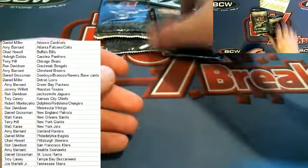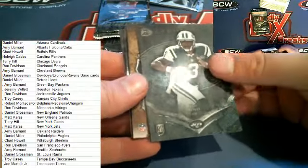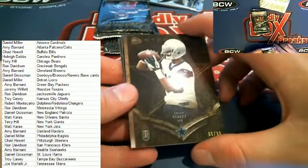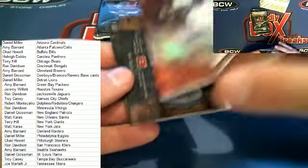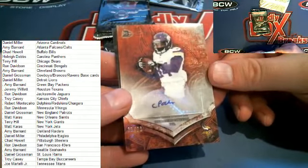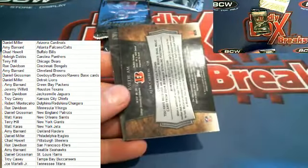Jason Barrett. Next up, here we go. Taj Boyd. Devin Street right here, 5 of 99 for the boys. That is going to go out to Daniel G. CPAT right here. 5 of 99. Nice looking card right there. Minnesota. That is going to go out to Ron D. Nice one there for Ron.